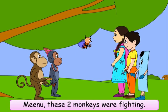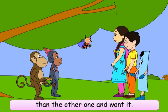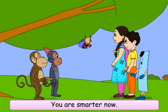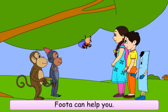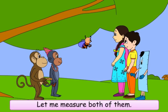Meenu, these two monkeys were fighting. I brought them down. They have 2 biscuits, but both of them feel that this biscuit is bigger than the other one and want it. I told them that we will find out. Oh, Buzz, you are smarter now. Even you can find out if both biscuits are the same or if one is bigger than the other. Futta can help you. Okay, monkeys, stop fighting. Give me your biscuits. Let me measure both of them.